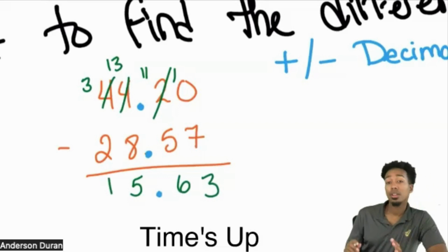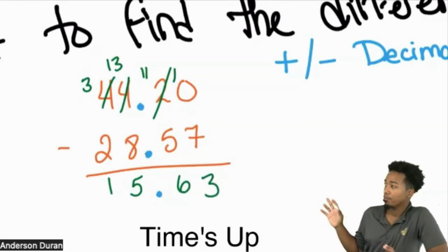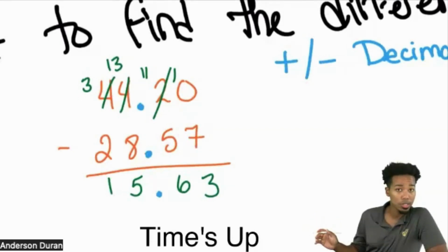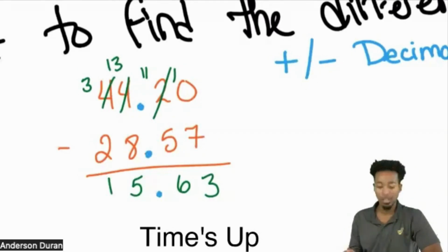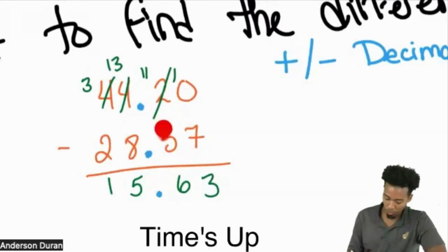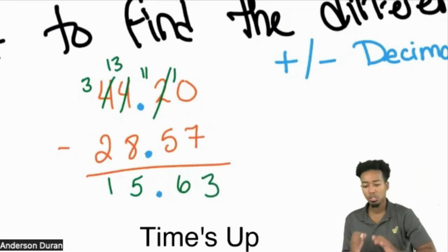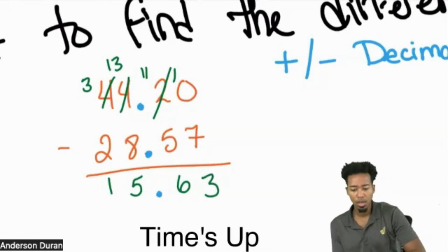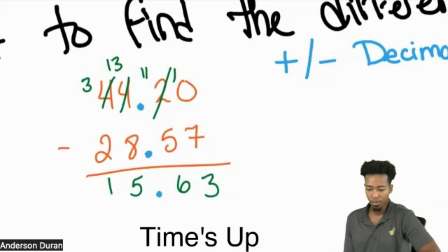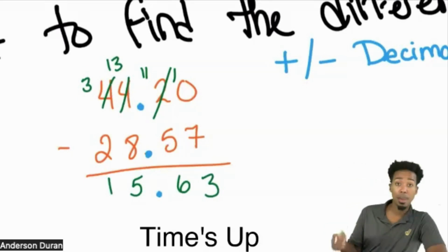So again, look at what I just showed you. Subtracting with decimals is literally the same as subtracting with regular numbers. All you got to make sure you do is line up the decimal places, and you're good. Make sure the place values line up. Your hundredths place, your tenths place, ones and tens. Just make sure it lines up, and you're good. And boom, yeah. And to check your work, you can add it back in.